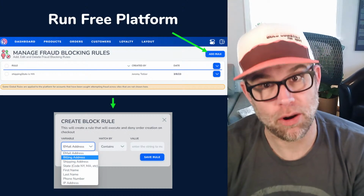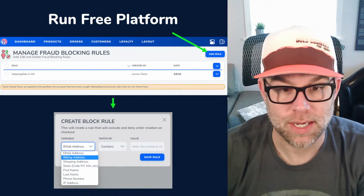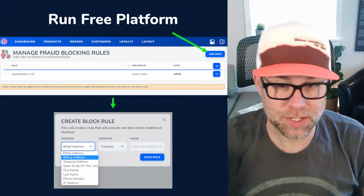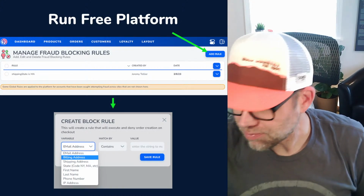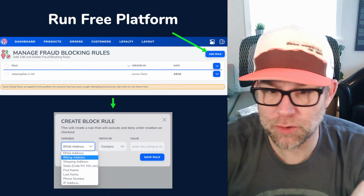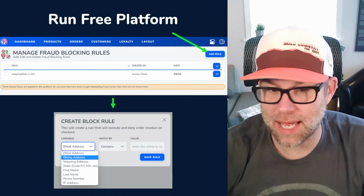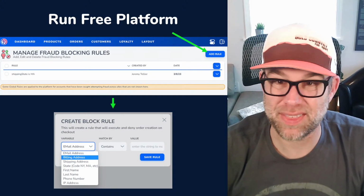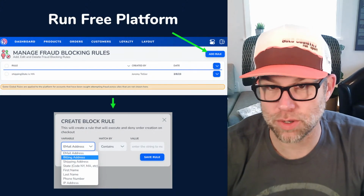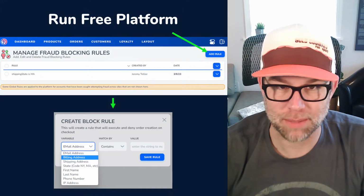There's also an area under platform settings called Manage Fraud and Blocking Rules. This is legit stuff. On this screen, if you click Add Rule, it'll pop up a little modal where you can set blocking rules based on specific characteristics, things like addresses or phone numbers, IP addresses, pretty much everything in between.